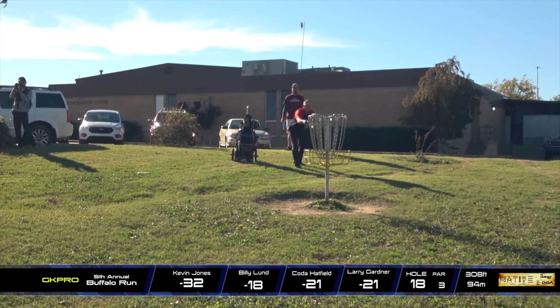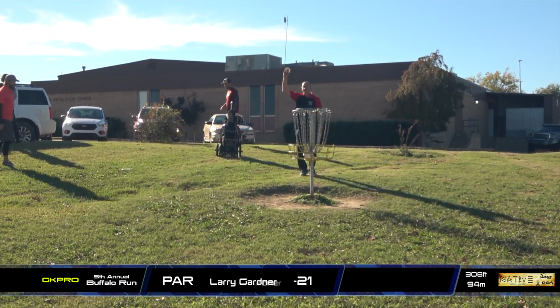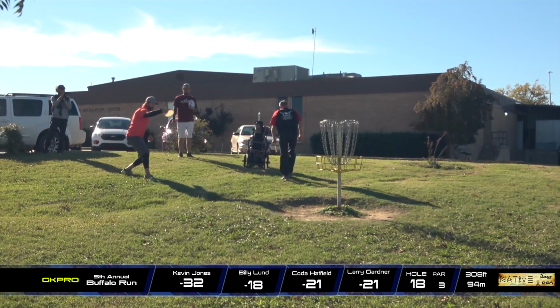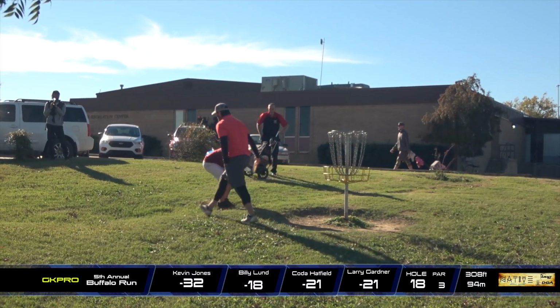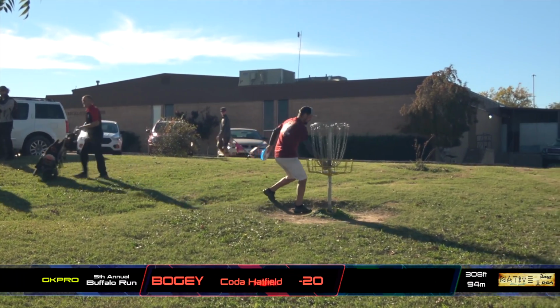And here we have LG. He's going to tap in for his par as well. Yeah, and these guys played great golf. They just didn't quite get the birdies. They played par golf, and Kevin just played attack mode. Yeah, the other guys on the card just couldn't seem to get the putters going. Yeah, Billy had a little bit too many bogeys, but I think he's happy with the way he turned out.